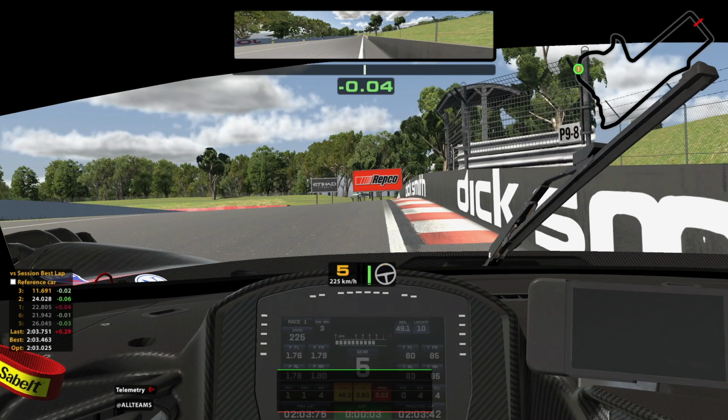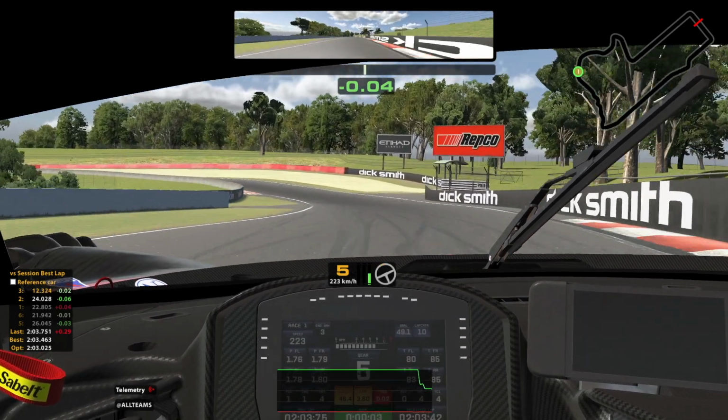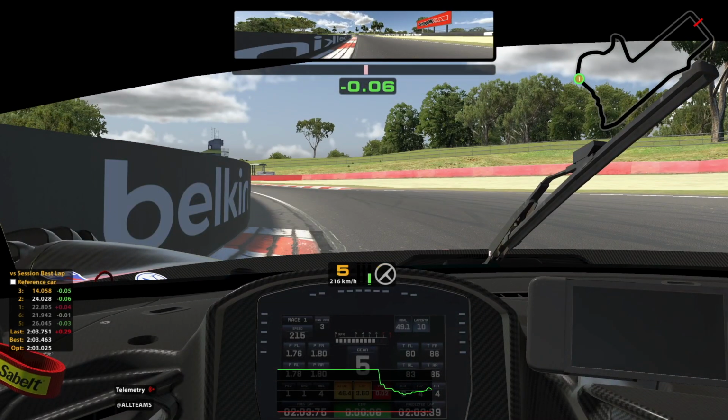Here I shift to 5th and turn in at the start of the curb on the right. It's very important that you start turning in before the crest as you lose grip going over it. I lift to around 50% as I turn in to get some rotation, and I get back to full throttle just after the end of the inside curb.